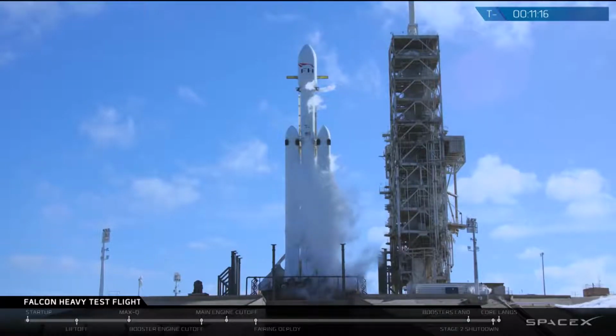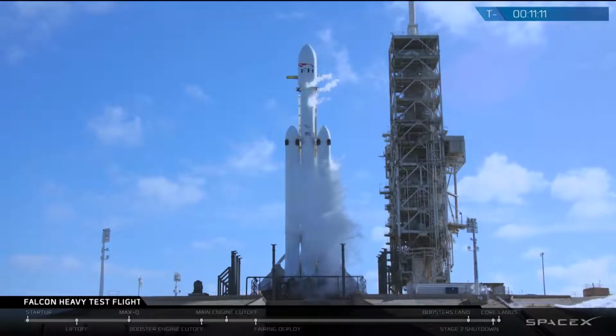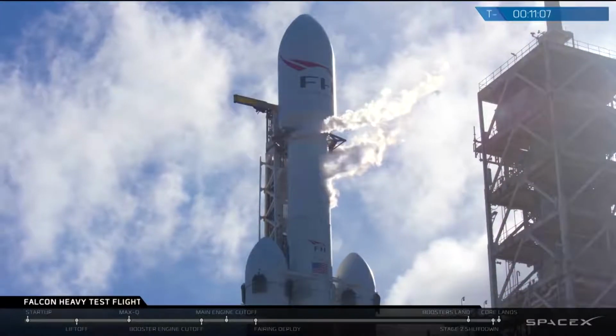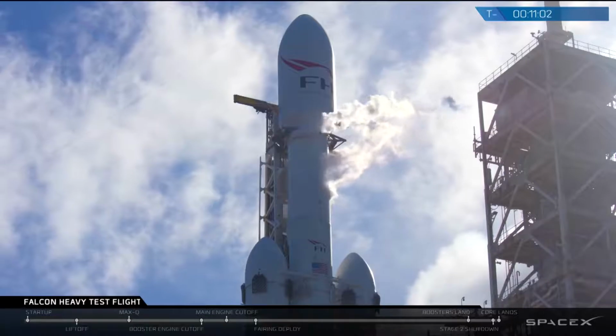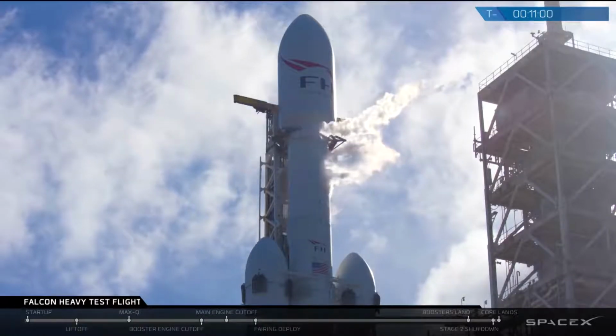We will begin chill-in of the Merlin engine turbopumps with liquid oxygen, as is typical at T-minus 7 minutes, like we do on Falcon 9 flights. We'll also be verifying valves and using the thrust vector control actuators to move the engines to verify the actuators are working correctly.